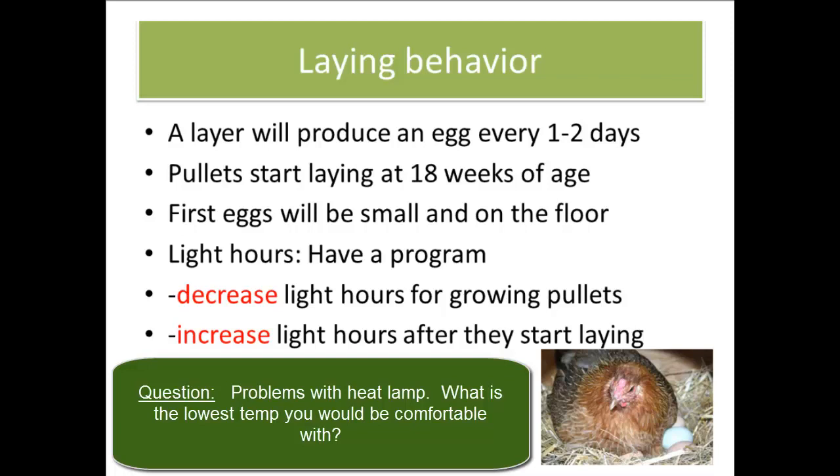Okay, and on the lowest temperature you'd be comfortable with, well, that's hard to answer. It comes back to if there is no draft, if they're eating well, they have plenty of free access to ice-free water, so you've got a heated water in there. They're eating well, and you have a facility where you have all of the drafts off of them.